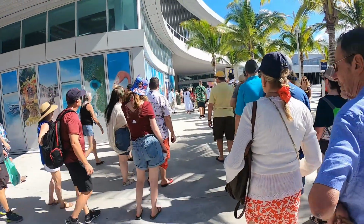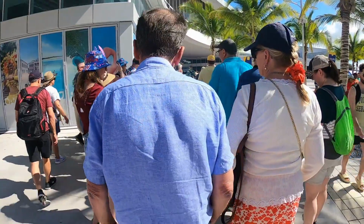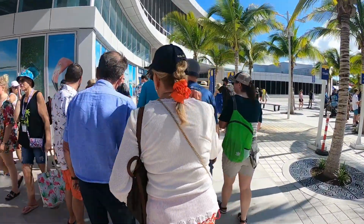So we are in port with only two other ships, so there's three ships, all of them are large. And this is what we're dealing with to get back on the ship, just a mental note.